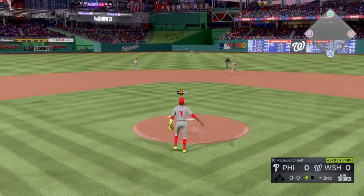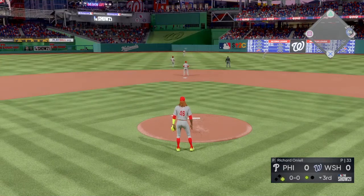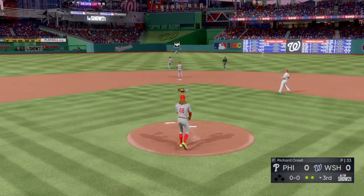High fly ball out to straightaway center. Pache is there now, and he has it.